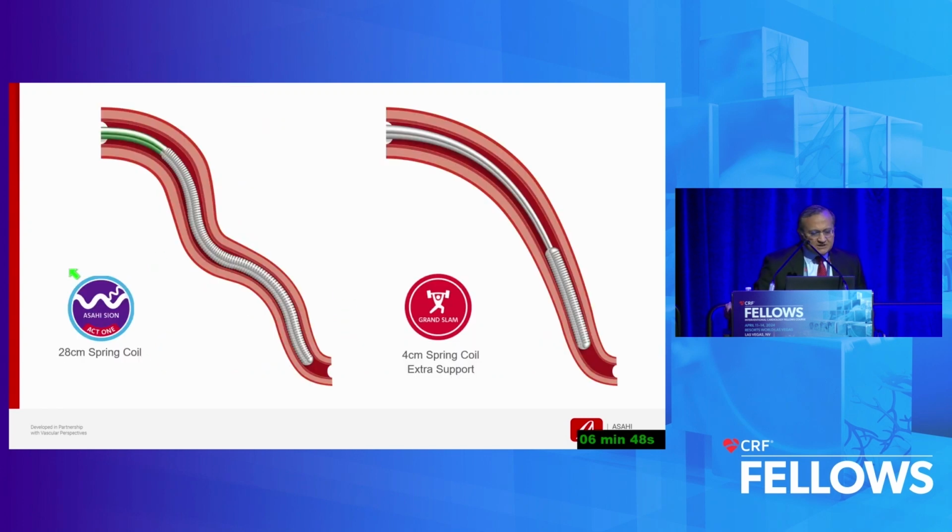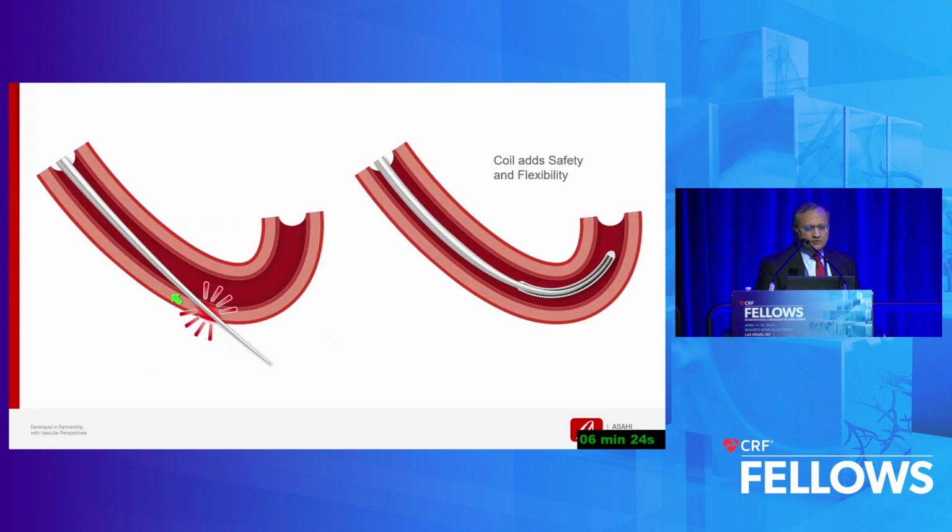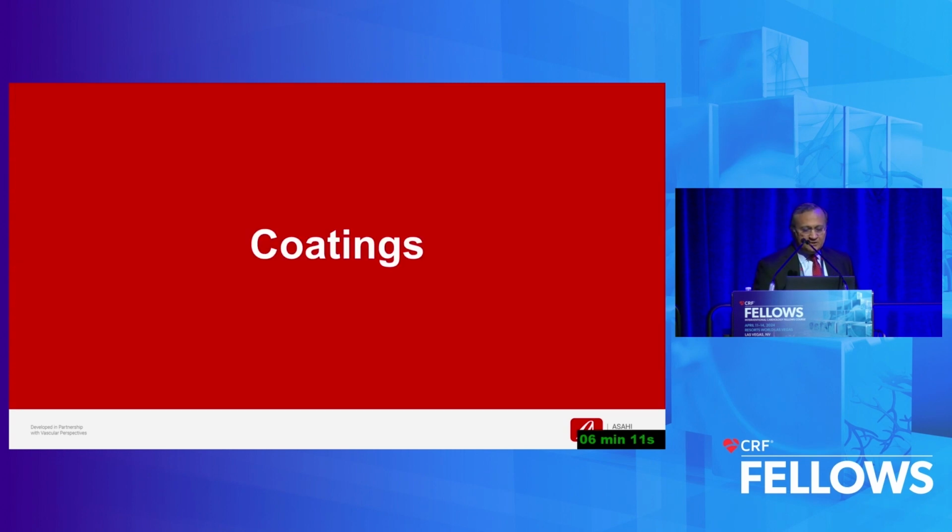And then there's going to be a spring coil. The spring coils can be either 28 centimeters or 4 centimeters, again depending on the amount of support. So all this goes in without you thinking about it, but there is manufacturing that goes into it that allows you to do what you're going to want to do. Now, the spring coil is very unique with Asahi. And you need to have a coil because otherwise all you have is a blunt, straight instrument. It won't be able to flex and go around sharp bends like this without causing damage. And so the coil becomes very important.